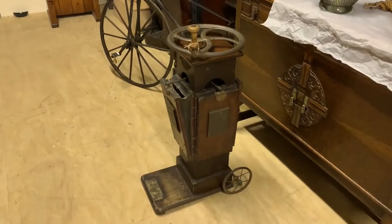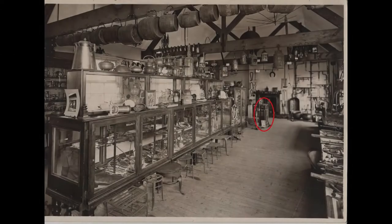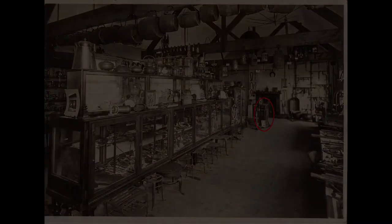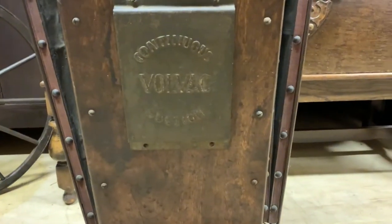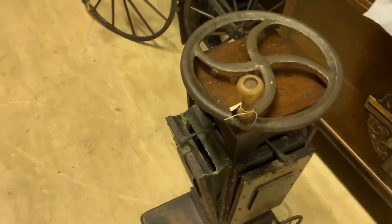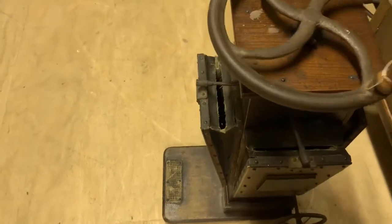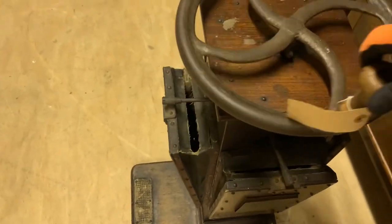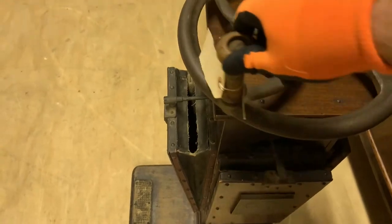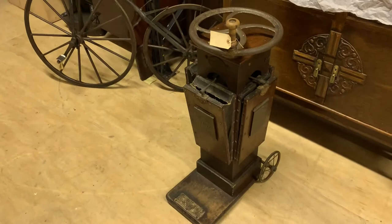Our second item is this great upright manual powered bellow driven vacuum cleaner. It's also featured in a picture at Tickenhill Manor in the background. It is a Volvac offering continuous suction, and it does still work just about by cranking the handle. The bellows do operate. They are a little torn, but still a wonderful item.